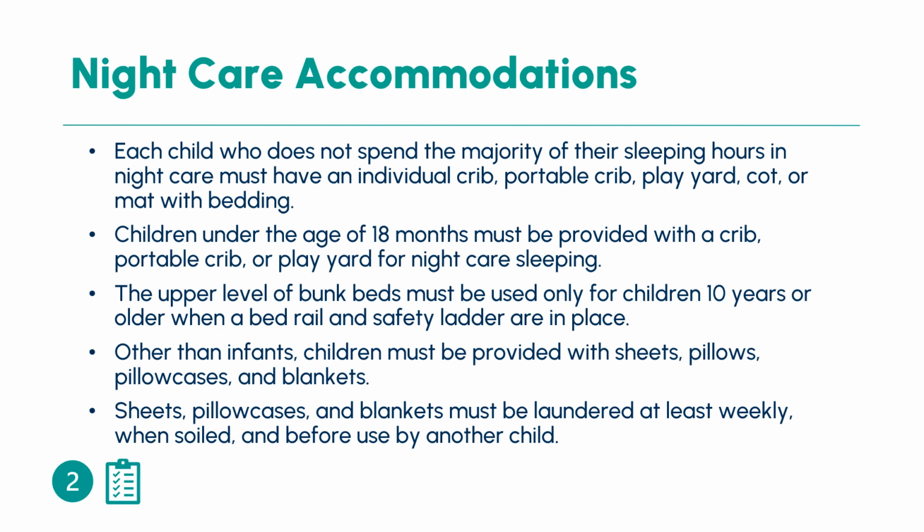Additionally, each child who does not spend the majority of their sleeping hours in night care must have an individual crib, portable crib, play yard, cot, or mat with bedding. Children under the age of 18 months must be provided with a crib, portable crib, or play yard for night care sleeping. The upper level of bunk beds must be used only for children 10 years or older when a bed rail and safety ladder are in place.